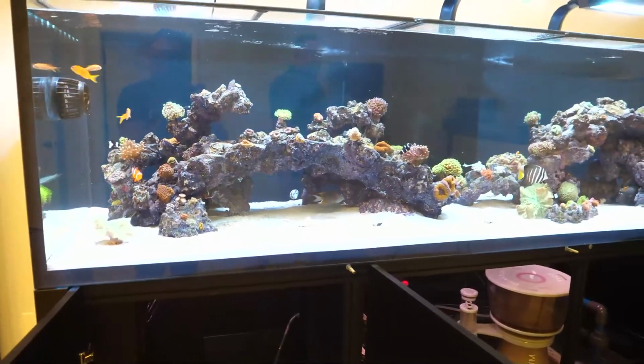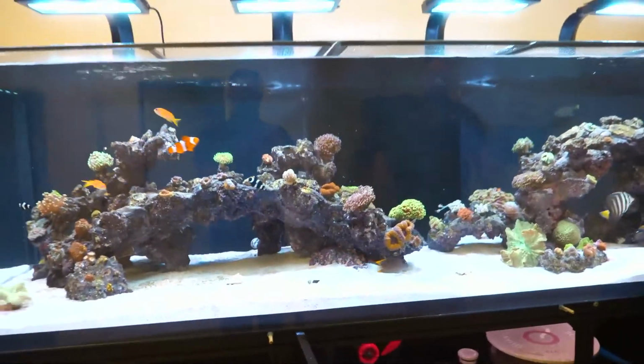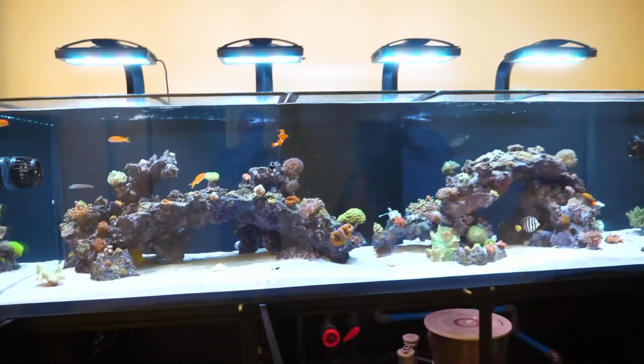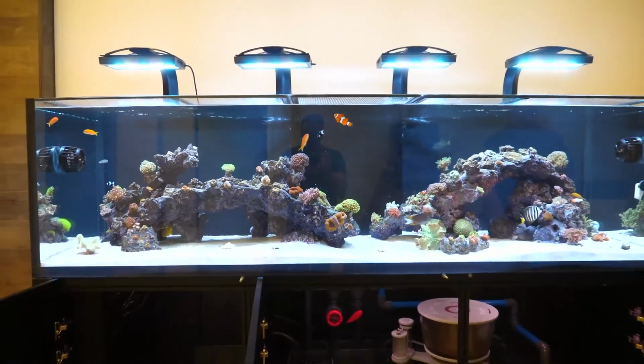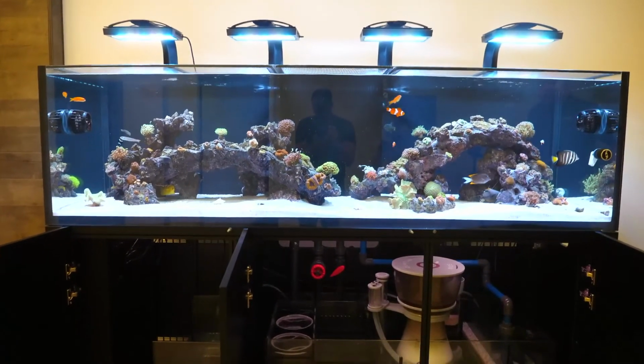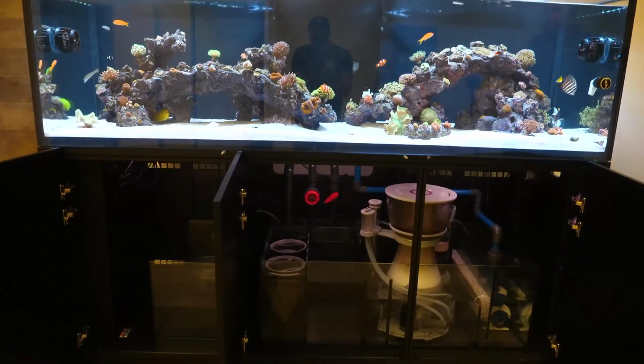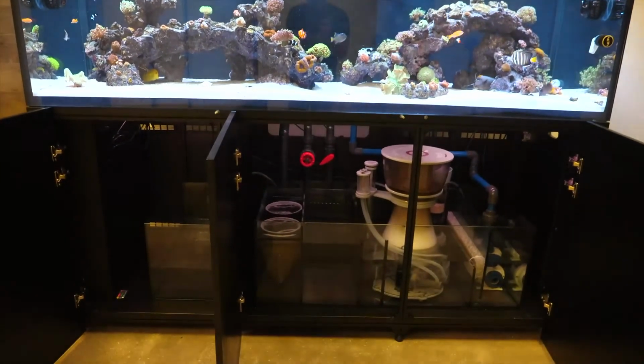Trying to think of what else, Jess. We're using the Radion XR30s blues. Yep. 2 MP60 VorTech powerheads. And as you see in the bottom, we got the Ultimate ATO from XP Aqua, skimmer, reactor pump, and heaters. And that's really all the equipment that we need to run on here.